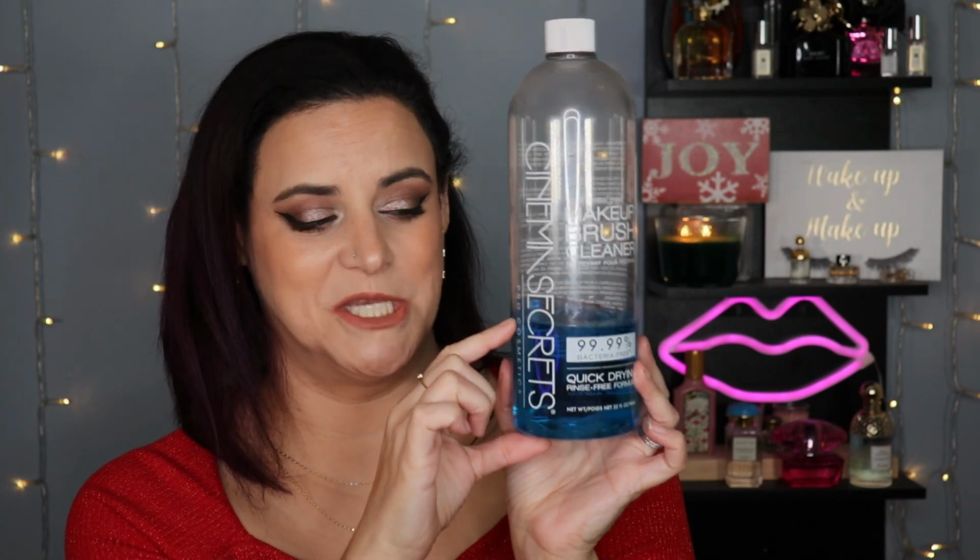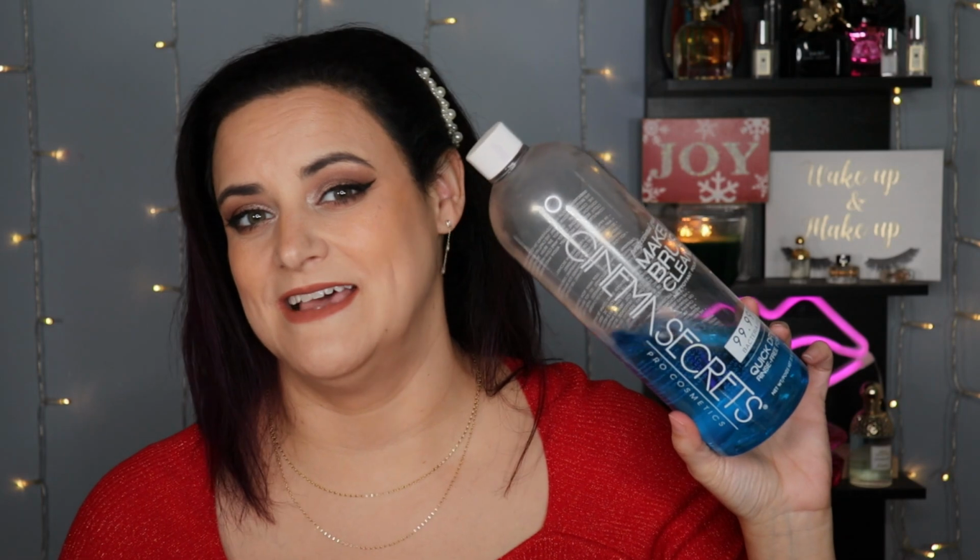You can see I have made quite the healthy dent in this gigantic bottle. This is 946 milliliters, and I believe it retails for $57 Canadian, making this an excellent gift to give, if not particularly sexy or exciting. It is definitely an expensive item, but one that a bottle of this size lasts me the vast majority of the year.